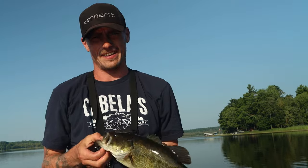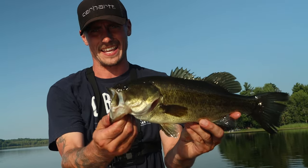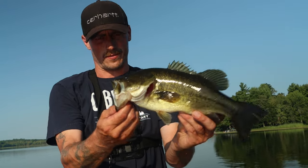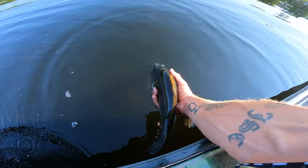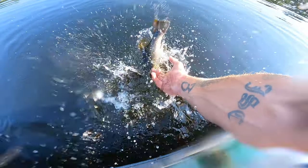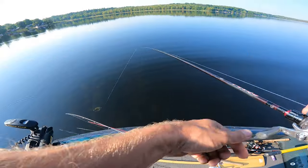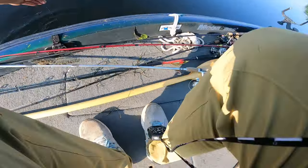All right, I've been trying for musky, no luck. Switched back to the bass rig and caught this little fella. Beautiful fish. Oh, it's bigger than I thought.